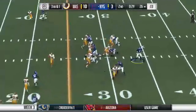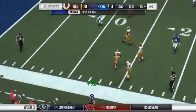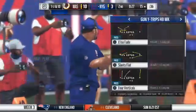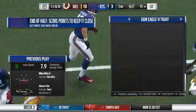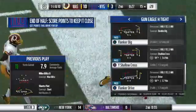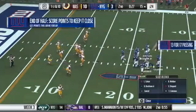On 3rd and 1, Ryan. And it's a short one here, complete to the tight end. A pickup of 11, and it moves the chains. And when you're playing a quarterback with some experience and some moxie, you enter the danger zone when you decide to blitz him, because if he's able to diagnose as he did on that play, he can hurt you downfield. He reads defenses so well, doesn't he?